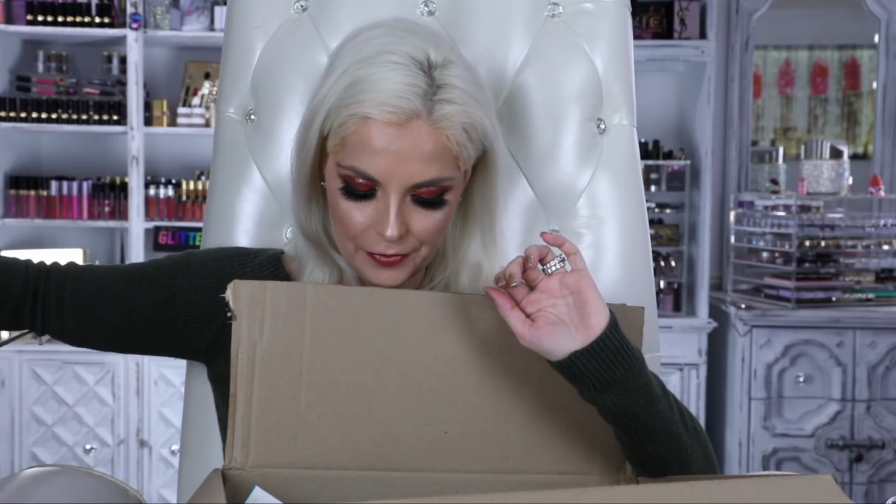I also picked up another Urban Decay Naked Skin Color Correcting Fluid in the color Peach because my dark circles are fierce and I can't live without this baby.